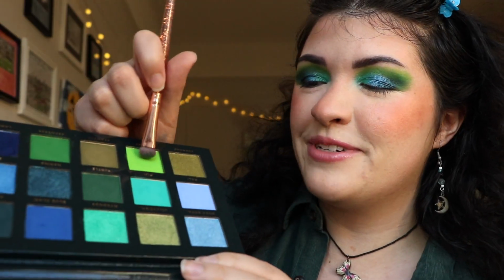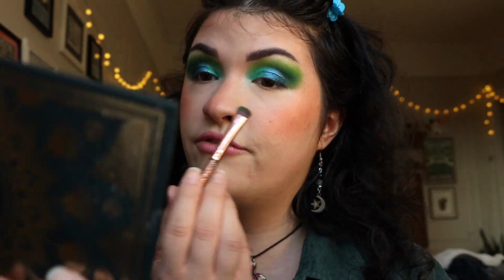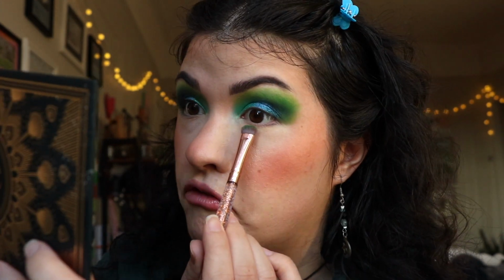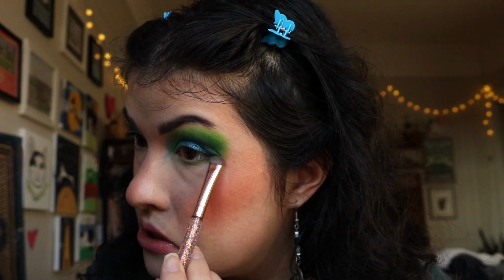I would like to, oh God, I didn't even think about what I was gonna do on the lower lash line. I mean, I feel like I'm just gonna repeat the same colors, but maybe I won't. No, I will. Okay, I don't know what I'm doing. So I'm gonna dip into the beautiful shade Algae, that neon green, and I think what I'm gonna do is put that from like the middle out. Yes, I have a plan. I'm confident. Okay. Connect those together here.